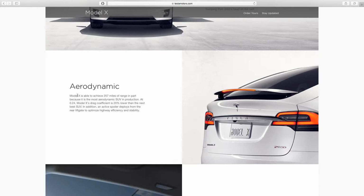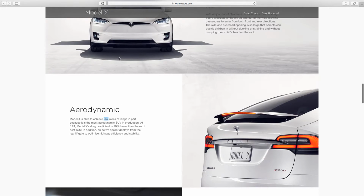So, aerodynamics. It's able to achieve 257 miles. This is on the 90D model, and it's also super aerodynamic, first because of the floor-mounted battery. So it's really just one piece on the bottom, unlike in a gas engine car where there are tons of pipes, which really stops or slows down the airflow.